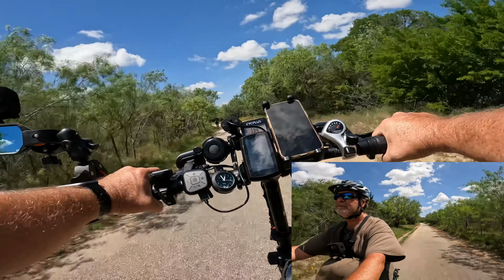And you can smell the pines in here, the cedar, the mountain cedars. You can smell them. They're probably sweating like crazy right now with this heat.